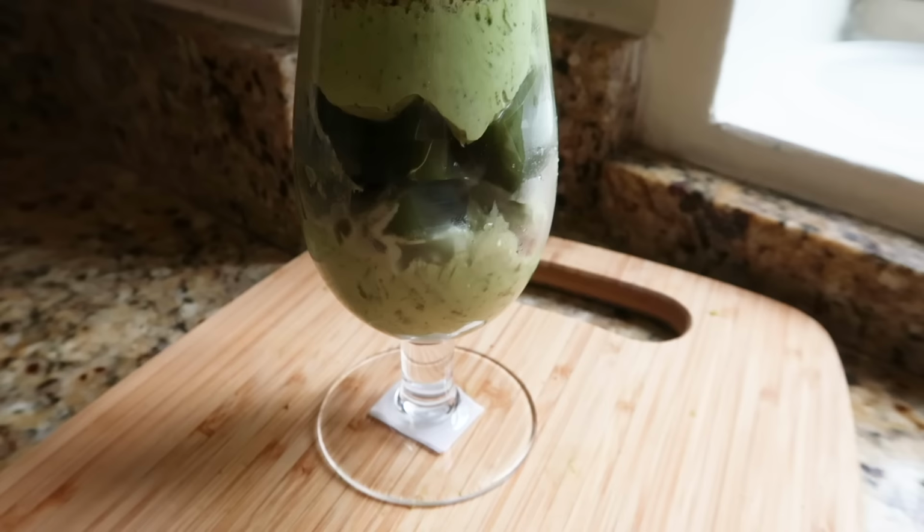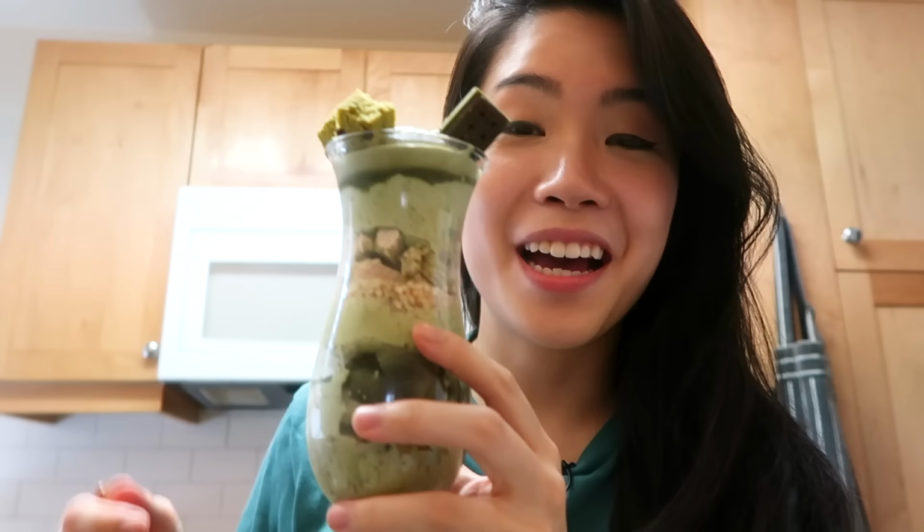Here it is. This is my glorious matcha parfait. It actually looks pretty good, right? You can see all the layers in there. There's at least 9 to 10 things in here. This might be the best dessert I've made yet. I am so excited to eat this. This looks so good. I would totally buy this.